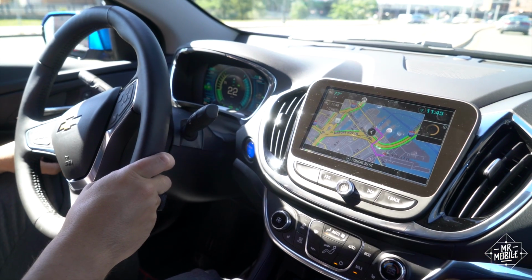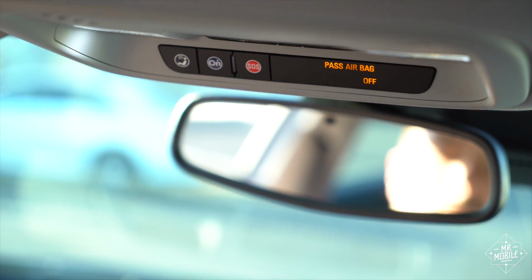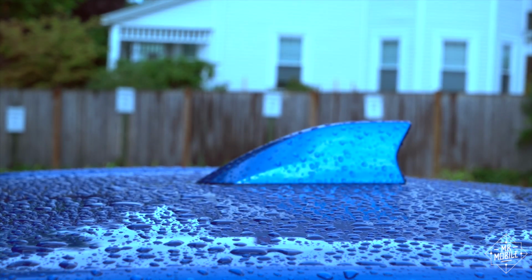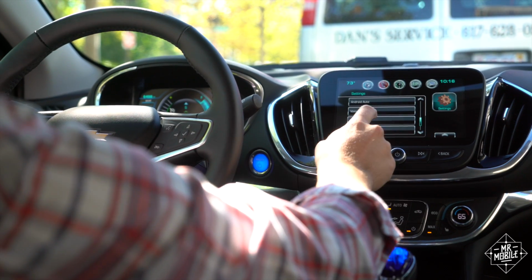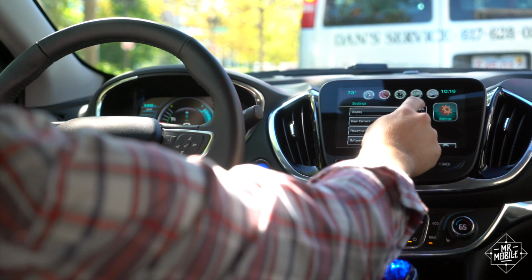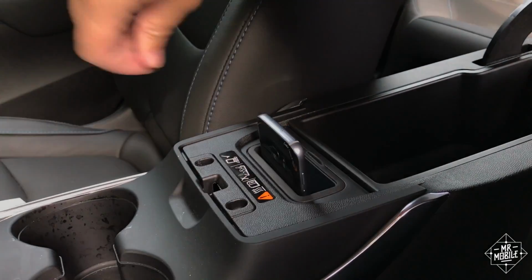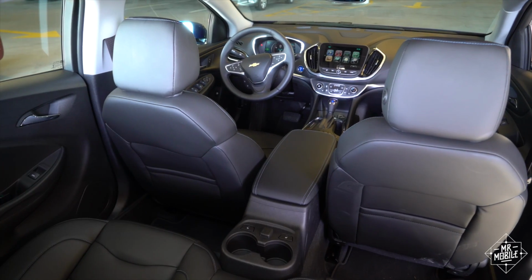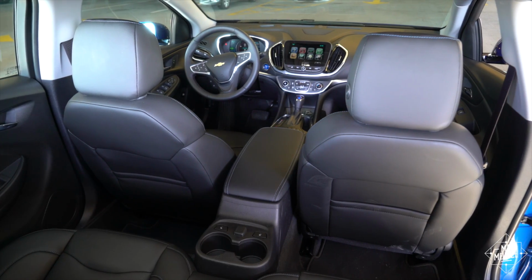The Volt's onboard navigation suite works well enough, and so does its OnStar system, and the car can also produce its own Wi-Fi hotspot using a built-in AT&T cellular connection. I didn't make much use of these, though, since you can also just plug your phone in and use Apple CarPlay or Android Auto. And if your phone has Qi wireless charging, there's a place for that, too. On the whole, the cabin exudes a sense of quality, even if it doesn't approach glitz.